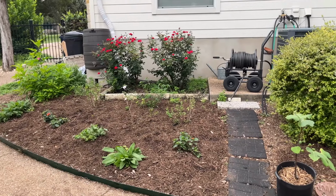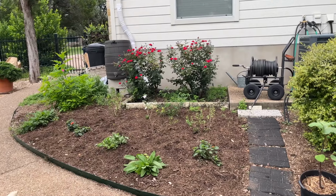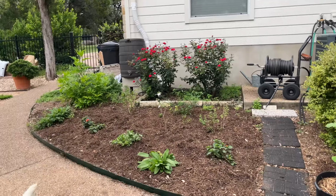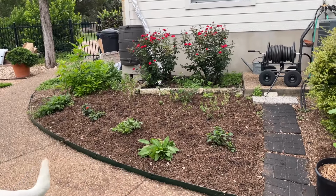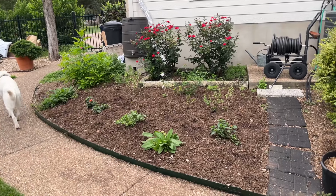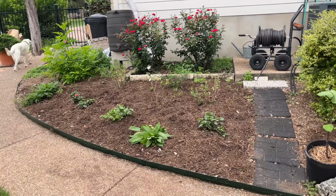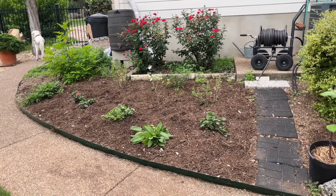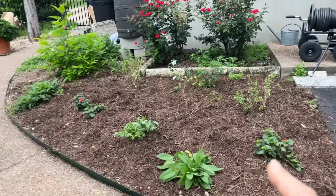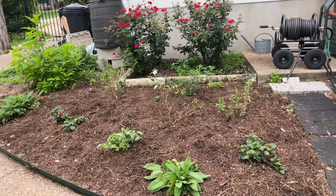So here is my new flower bed. I had a bunch of Henry Dulberg salvias all in here, and it was just too tall. Everything was taller than those roses. And I thought, that's just not what I'm looking for. And so I took all of them out and I transplanted them to other parts of the yard. And I'll show you how I did that. But now I have some lower things, which I hope to fill this area and look much better.